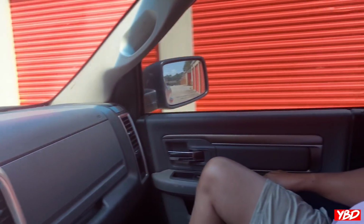Found us an abandoned storage unit full of what? Junk. Guess this is it. We are just now pulling up. We're looking at a bike. I found a bike online and it's apparently at this storage unit. Back at it again.